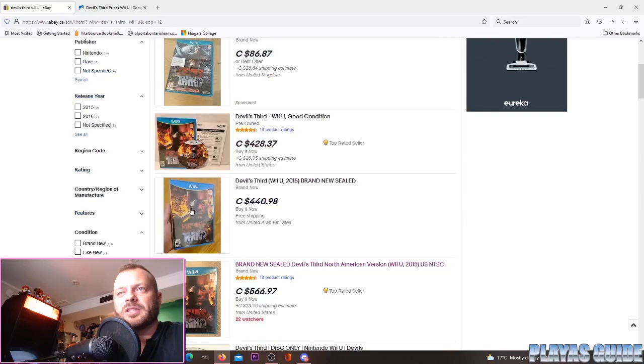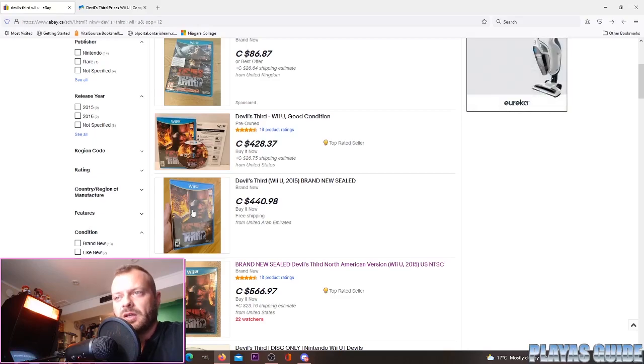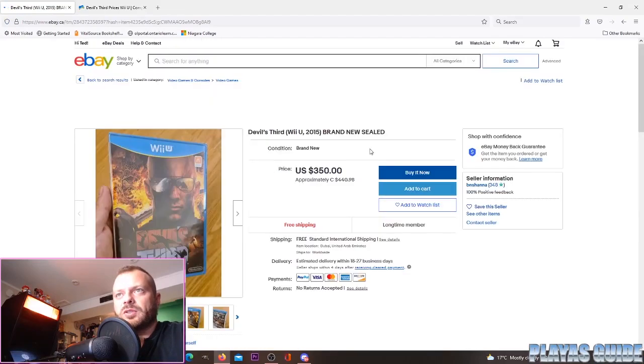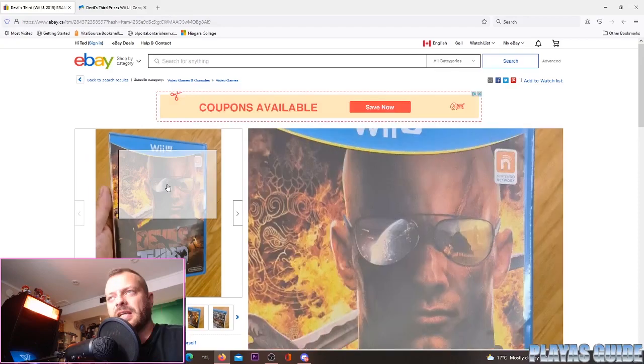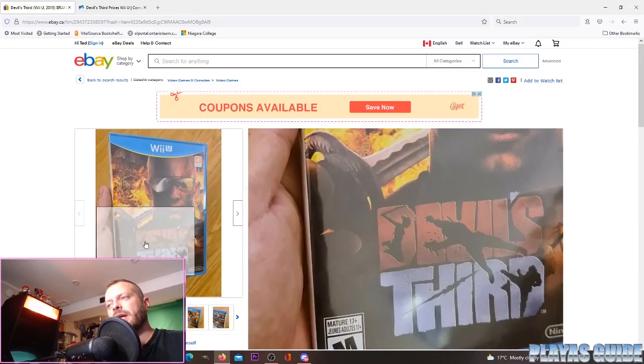Brand new sealed. Here's a brand new sealed one. They want $400. Here's another one. North American, $566. So $440. This one's probably, there you go, $350 US. That's a lot of money. That is definitely the most expensive standalone game on the Wii U right now.